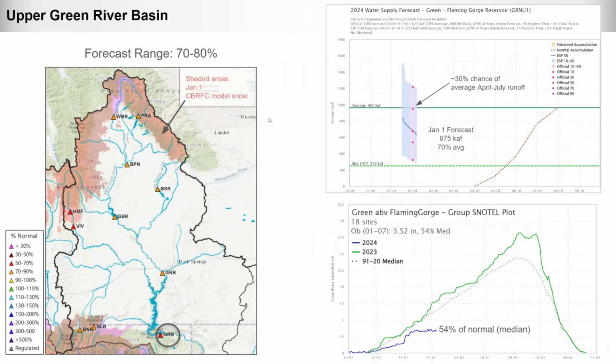Okay, now taking a little bit closer look within the upper Colorado River Basin. This is the upper Green River Basin above Flaming Gorge. The graphic on the left, we're showing the triangles are our water supply forecast locations. The shaded areas shown on the map here, this is our hydrologic model snow, percent of normal. Again, this is the upper Green River Basin in southwest Wyoming above Flaming Gorge. So this covers the Wind River Range, Wyoming Range, and the north slope of the Uintas. So you can see January 1st model snow well below normal above Flaming Gorge.